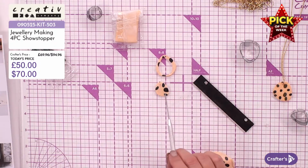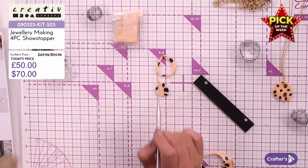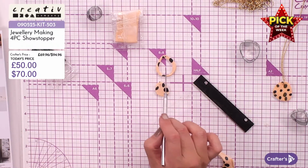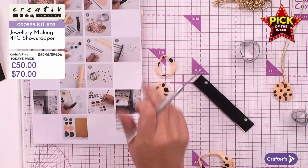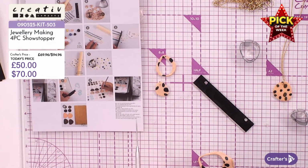Now, can you see what I've done there? I've used the pokey tool just to put a hole in the top of here and a hole in the top of there. And then what you're going to do is transfer those onto a baking sheet, and pop them in the oven. Look at this, 120 degrees for 18 minutes, right?